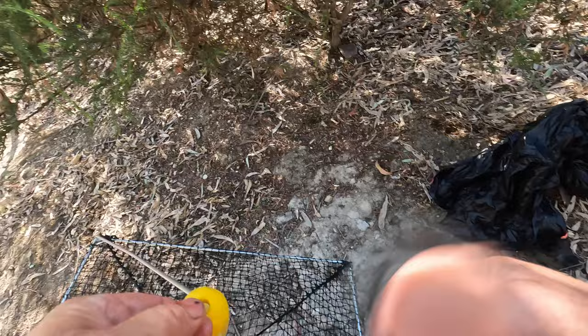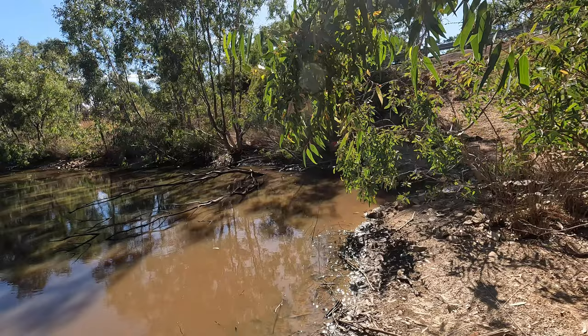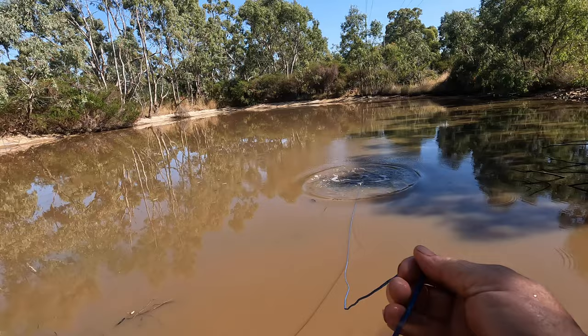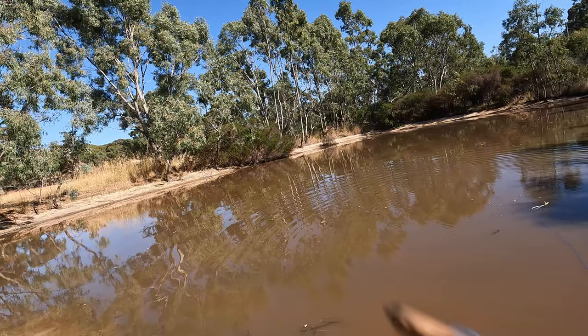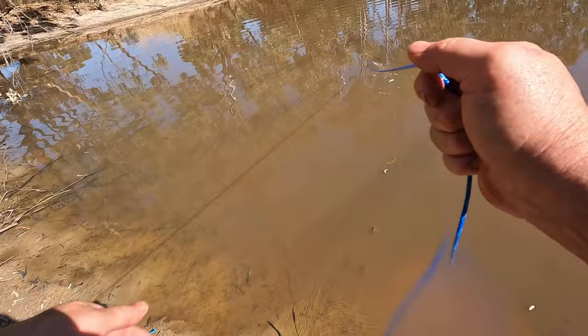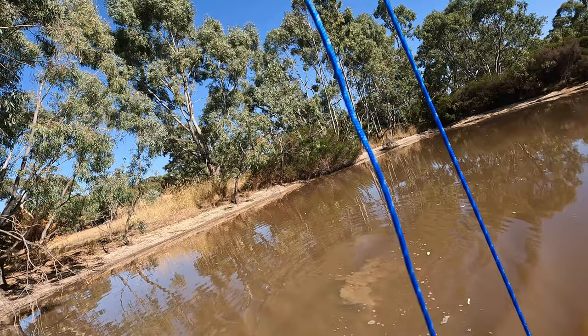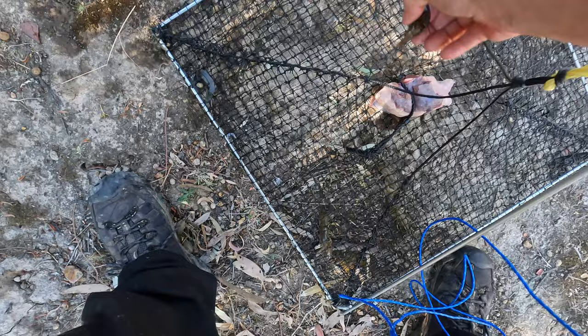Oh, that was pretty good, wasn't it? Get that back in. Not bad for first pull, it's pretty good. So that answers that question, Graham. There is a few yabbies in here, mate. Not heaps, but there's a few. Not as many in that one. Plenty of bait now, mate.